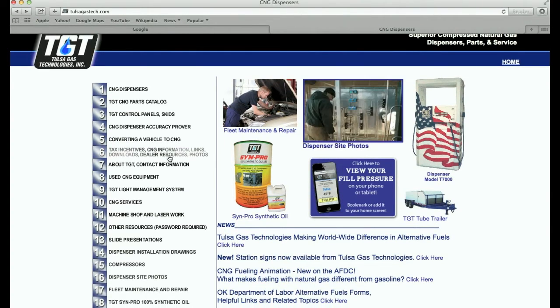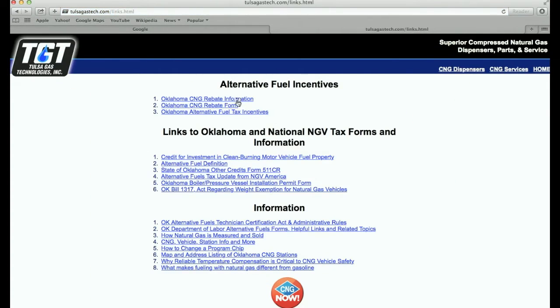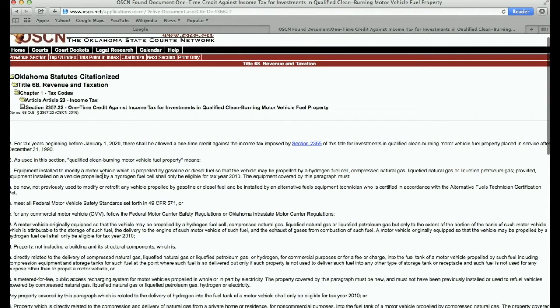Tax initiatives, CNG information links, downloads. Let's click that. Incentives. Oklahoma CNG rebate form. Information form. Tax fuel. Alternative fuel tax. Let's click on that. Clean burning motor vehicle properly placed in service. Okay.